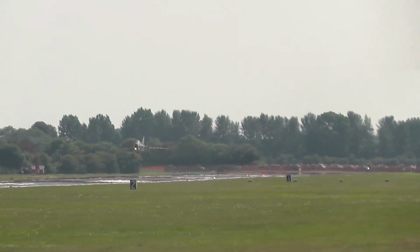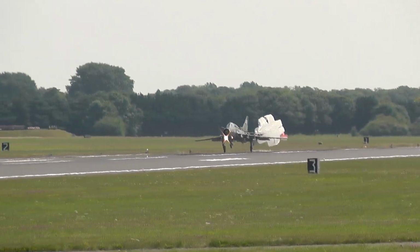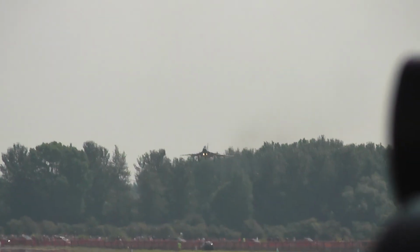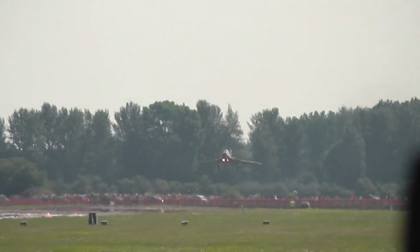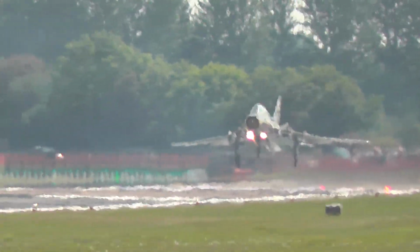And you may have noticed during the display as the reheat is lit, the smoke disappears. That's because of the more complete carbonisation of the fuel. And the tactic used by these aircraft is, at about 10 miles, they light big reheats, improving the ability of the enemy to pick them up against the sky in the background. I'm sure that was very relevant in the Cold War era, which these aircraft hail from.